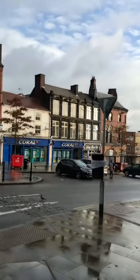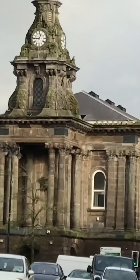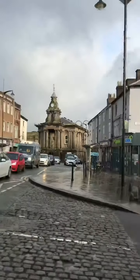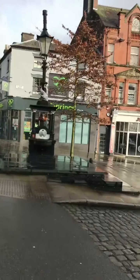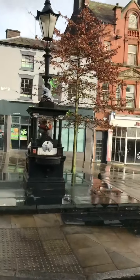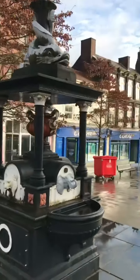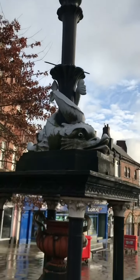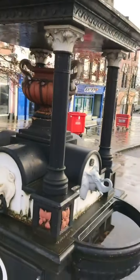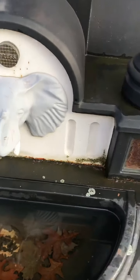Just passing through one of my local towns. I just showed you that nice town hall there. Look at that. Just showed the statue of Henry Dalton from the Dalton factory, Royal Dalton. Just got 5 minutes to pass, so I'll just show you a few of the bits. Let's get that for a cool thing. It's like a water fountain.